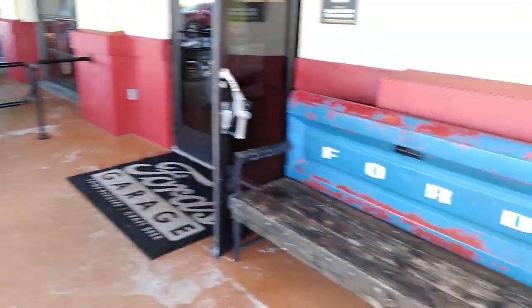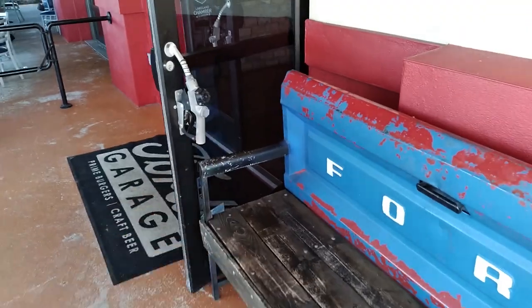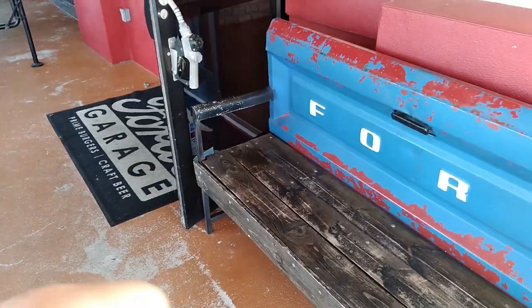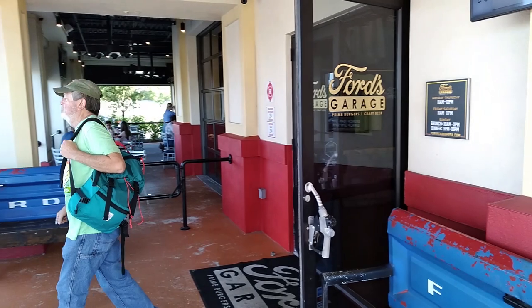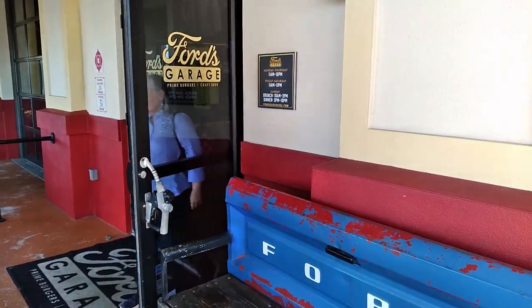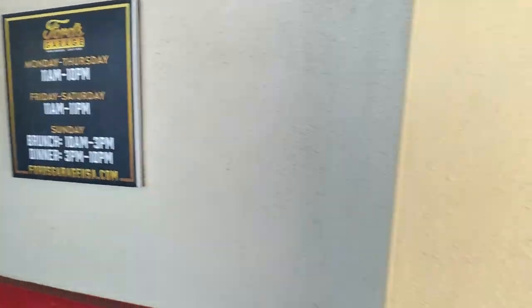I think these benches are cool, like the back of an old Ford pickup truck. And then look at the handles, the gas pumps. That's awesome. I wonder where I can get one of those rugs. That'd be cool to have at home. They have indoor and outdoor seating, so you get your choice. Okay, let's head on in.